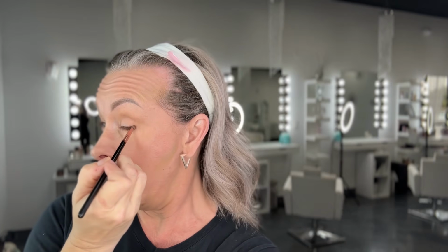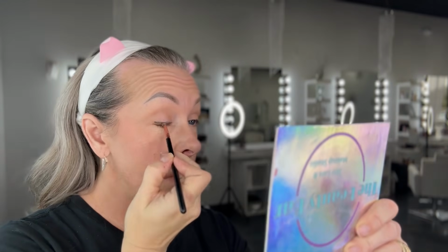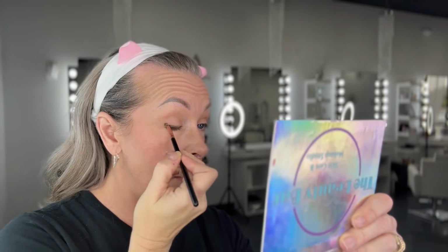But it's just the deepest brown from my contour palette. And honestly, guys, whatever contour palette you like, that's great. Don't even sweat what's the best brand. I have some great recommendations for powder contour, but whatever you like is gonna work great because you can use it for full face, eyeshadow, eyeliner, whatever you love.